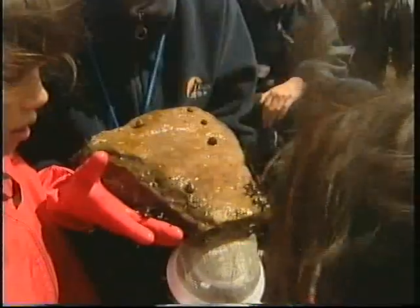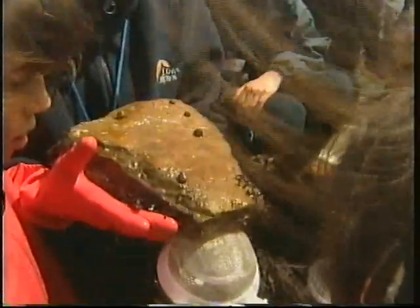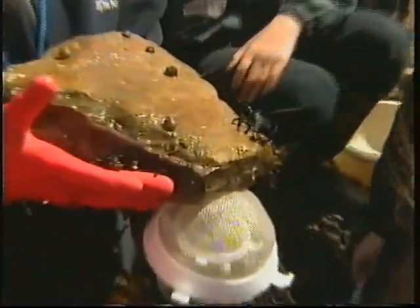This fella here. Somebody said it looked like a starfish. Somebody else said it looked like an octopus. Do you think it's like a brittle star? Is it on your sheet? Yes. Yeah, is it like a brittle star? Yeah. It's a type of starfish.